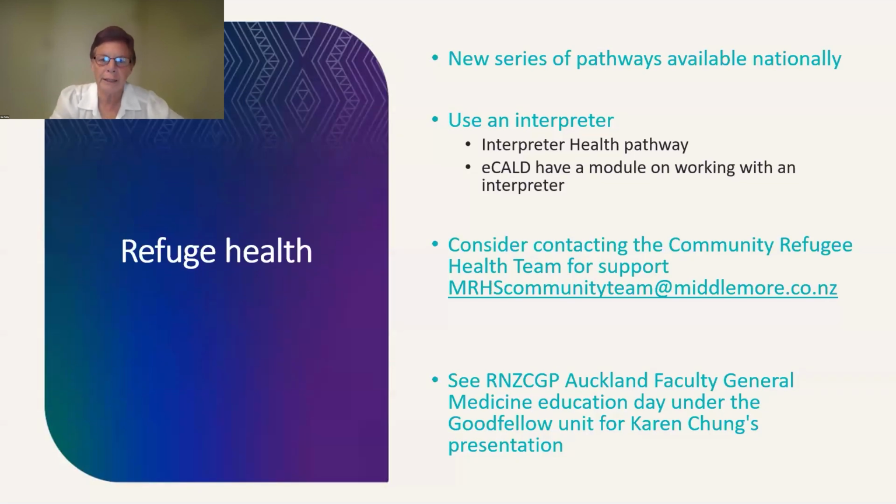And also, if you need some extra help with that, there's a module on working with an interpreter as well. The community refugee health team have put their email in this talk and have said that if you get really stuck with a particular patient, they're happy to take inquiries from anywhere across the country.